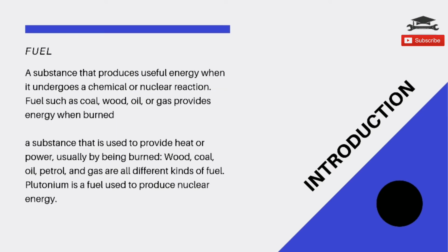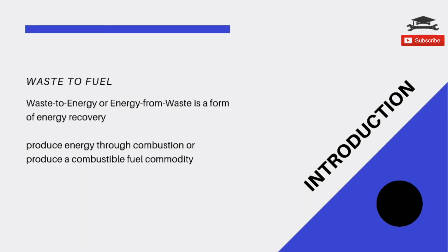Now that we have an idea about the input content of the project, let's look into the final output. That's the fuel. Fuel is a substance that produces useful energy when it undergoes a chemical or nuclear reaction. While wood, coal and oil are fuels that undergo burning to provide heat or power, plutonium is a source of nuclear energy. Waste to fuel as a broad category has been under constant research to utilize the energy from waste material to reduce the impact of wastes accumulated on the planet. It's a form of energy recovery that produces energy through combustion of waste or by producing a combustible fuel commodity.